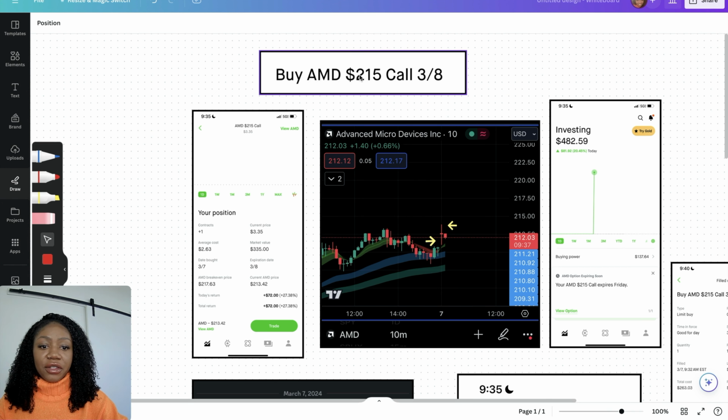I was very confident in this trade because I was using one of my strategies that I had back tested many times and have been doing for years. So whenever I see this setup play out, I am not too hesitant to get in because I've seen it play out so many times.